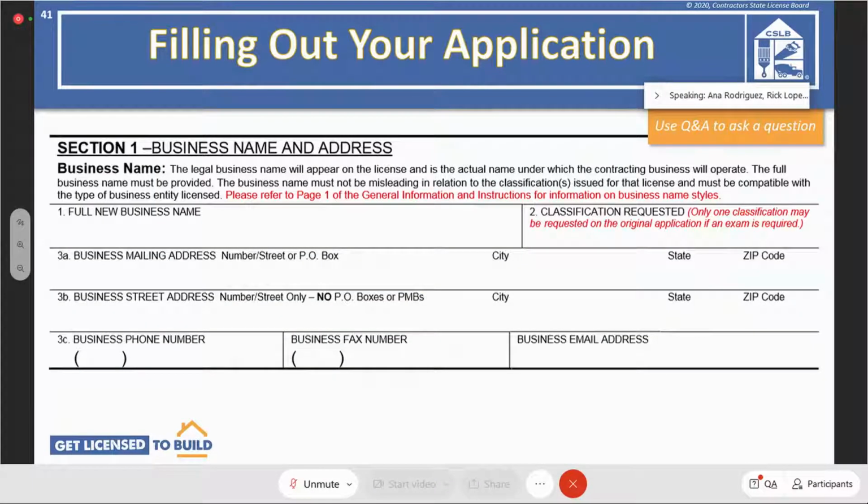Now that we have gone through the information you'll need to include, here's a closer look at the application itself so you can see where it goes. This is section 1. This is where you're going to list your business name. Remember, when selecting a business name, make sure that the name that you have selected is compatible with the classifications and the entity that you are applying for. Make sure it's not misleading. If your business is a corporation or an LLC, you will need to make sure that the name you provide in this section here matches exactly the business name that you have registered with the Secretary of State.